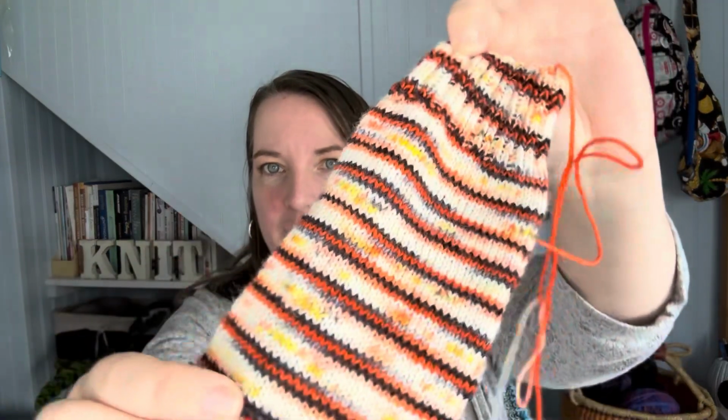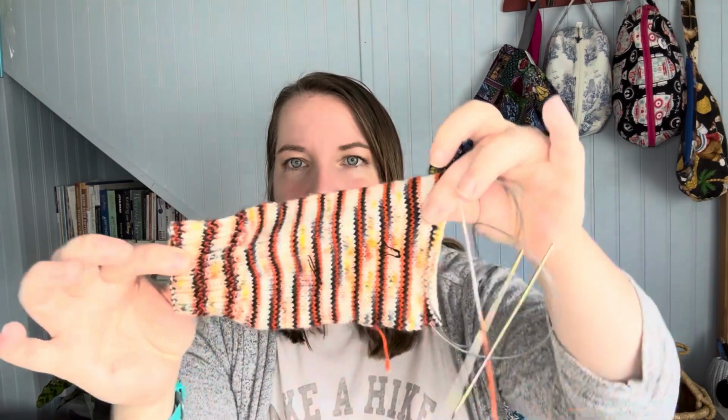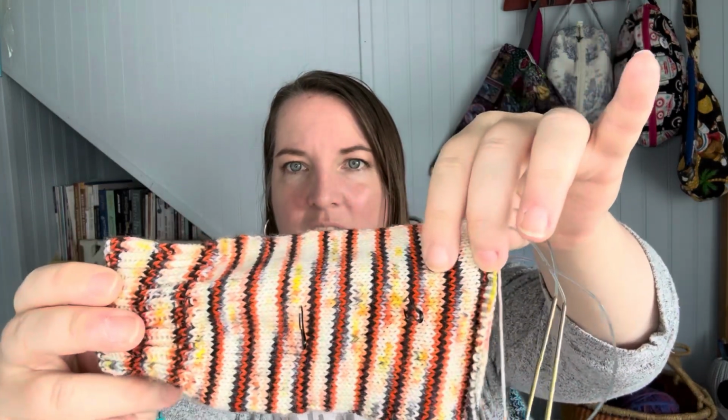And I'll save my merino ones for shawls and stuff. But this is how it's knitting up, and it's knitting up exactly how I wanted it to. I know there's going to be some weird pulling when I do the heel, but that's fine. That's okay. But yeah, so these are my Halloween socks for this year, inspired by puffins.